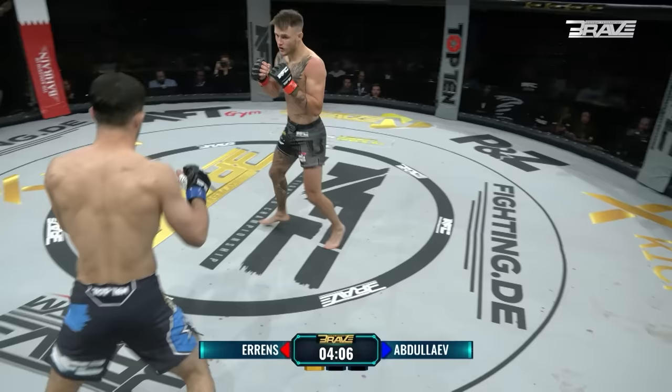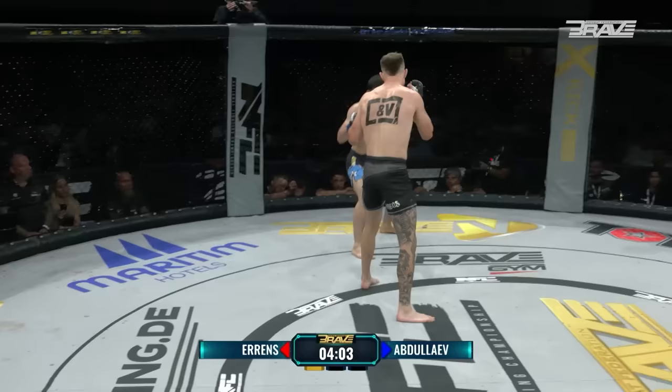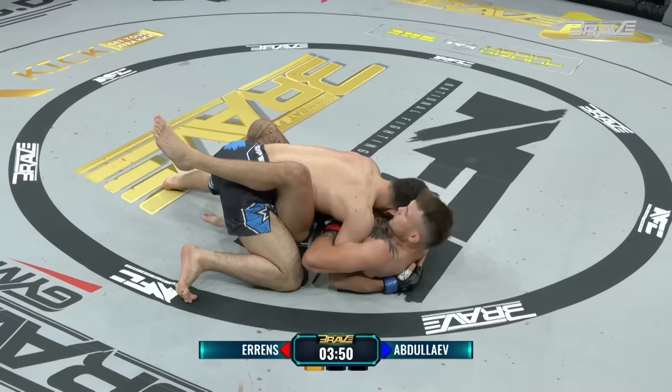Abuhaf shifting just a little bit from that southpaw back to an orthodox stance and then returning quickly to southpaw. Oh, beautiful timing! That was textbook. Catch the kick, follow up with the strike, put your opponent on their back. In fighting, like life, timing is everything. Brave Nation, you just saw perfect timing.